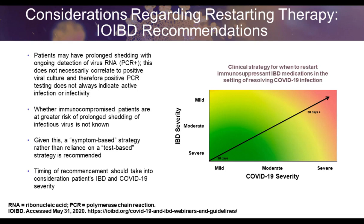Now, what about considerations for restarting therapy? We're having many patients who have developed COVID-19 and are coming through it. On the other end, we have to make decisions about when to get them back on therapy. What's important to note is that many of our patients, and we're starting to see this trend, will continue to shed even after their symptoms have resolved. You may see that patients have continued PCR positivity based on nasal or oral swabs, even once they've become asymptomatic.